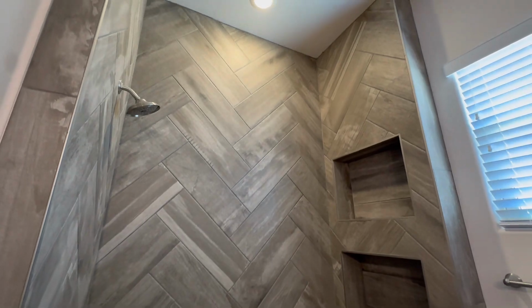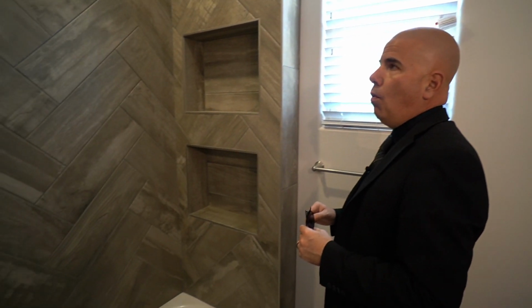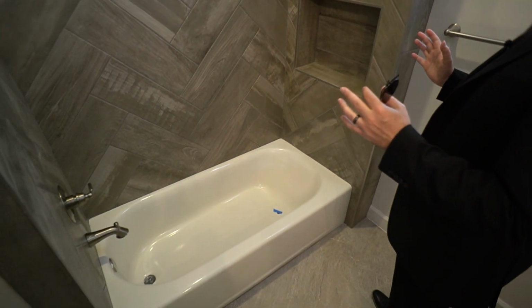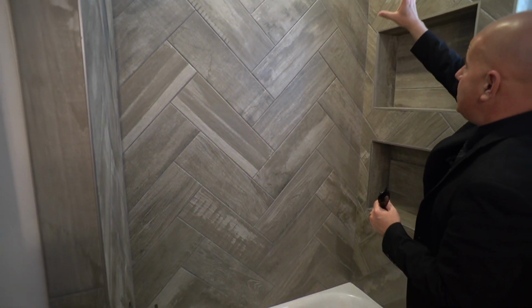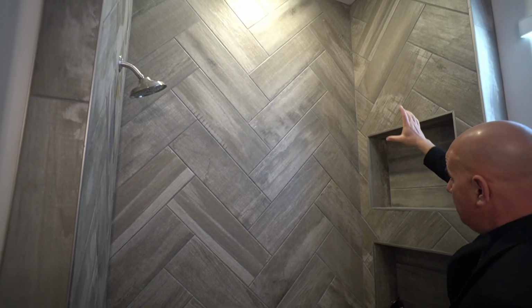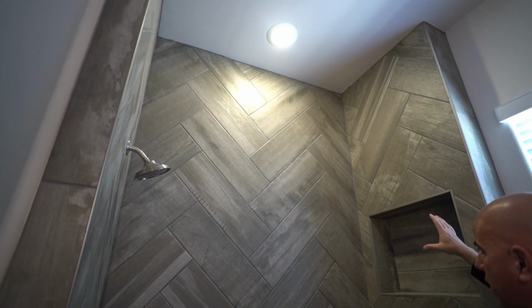This is something that we've been doing recently, herringbone wall tile. And let me tell you, the work that they've been doing is incredible. Look at how nice, look how it transitions from one wall to the next. It looks like it's one piece of tile. I mean, they did a really good job lining this up.